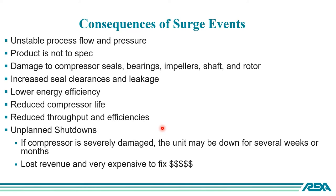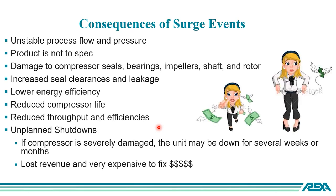And as you can see, it just gets worse and worse, right? And that, of course, at the end of the day, means lost production, lost revenue. And not only do you lose production and money, you also now have to fix that compressor because it is now severely damaged, right? A lot of money flowing out of your pockets for having a not functioning or badly functioning anti-surge valve.